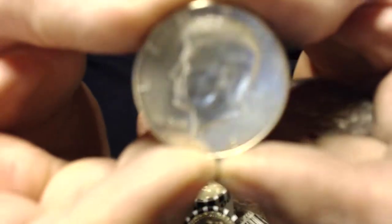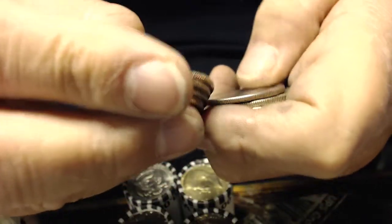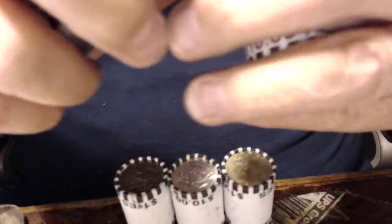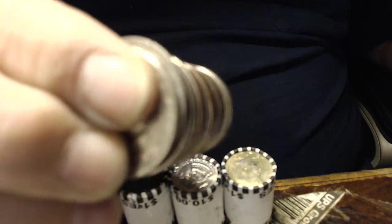68. 71, 71, 76, 73, 78, and a 67. This one has a silver ender. And this looks like it has nothing.